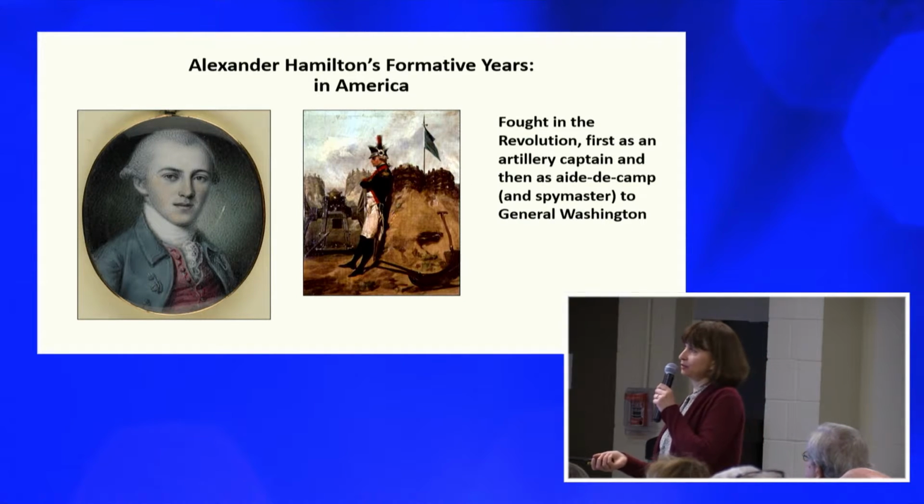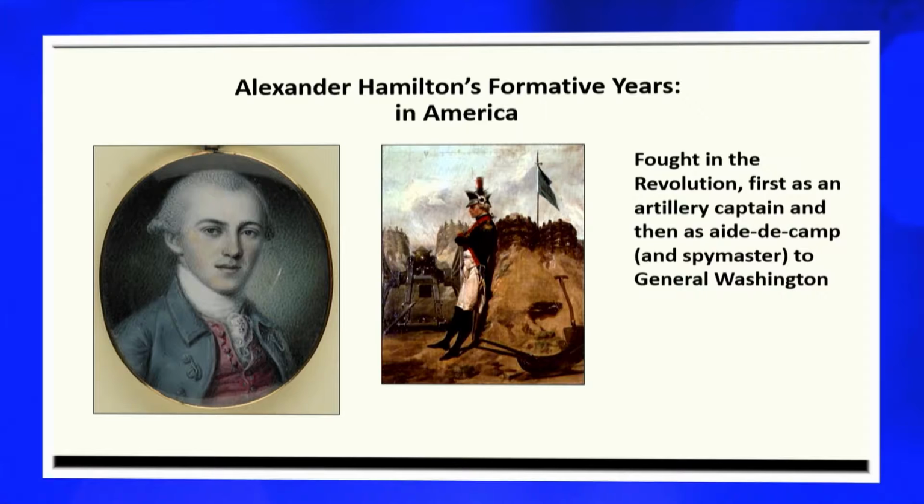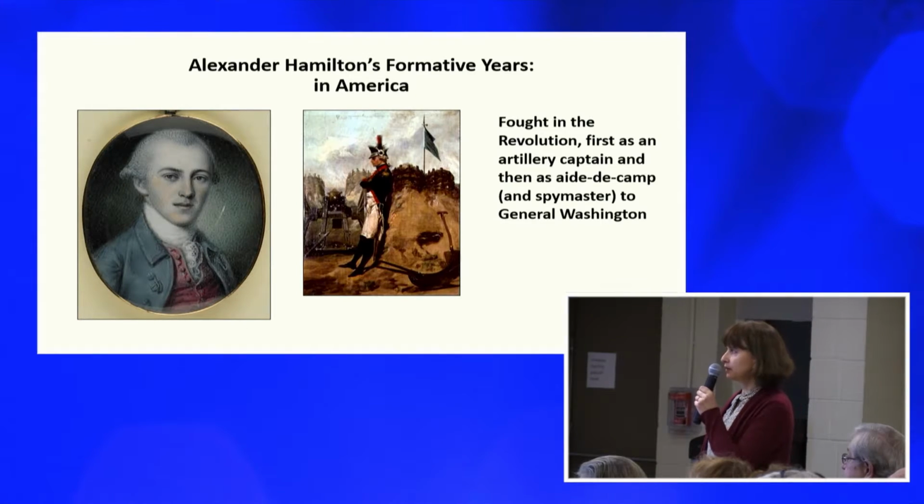So as soon as the revolution breaks out, Hamilton enlists in a local militia company that's formed right there in today's downtown New York, the financial district. That's where King's College used to be. And soon after, he becomes an artillery captain.